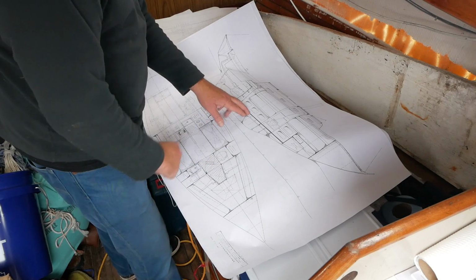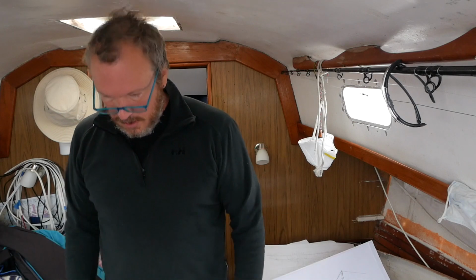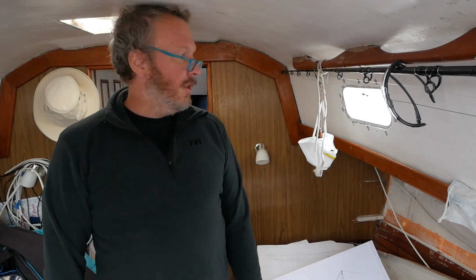They probably did that because when you get up here, I've got 6 feet of headroom if I stand up right here. Actually, it's not 6 feet. I am not 6 feet anymore. I was 6 feet in high school. I'm more like 5'10". So there's 5'10" amidships here in the middle of the cabin.